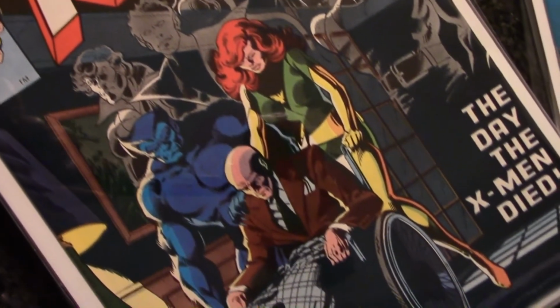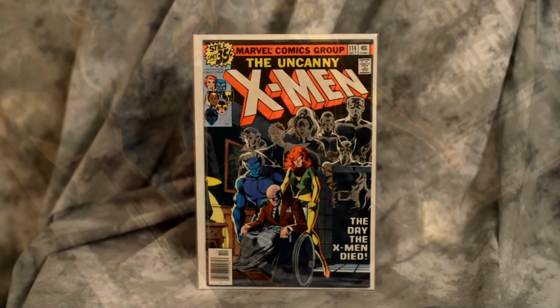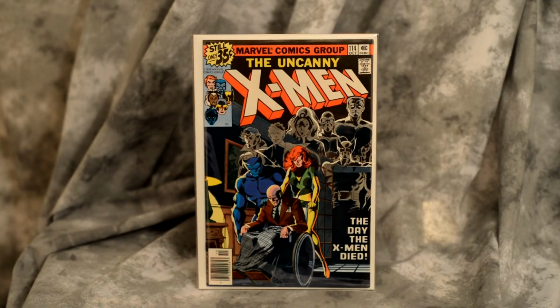Quickly, in the storyline, the rest of the X-Men are in the Savage Land on vacation. These guys think they're dead, and everyone else in the X-Men thinks that these two guys are dead. It's a whole mix-up, which is kind of cool. That's the storyline, very briefly, without giving anything away.